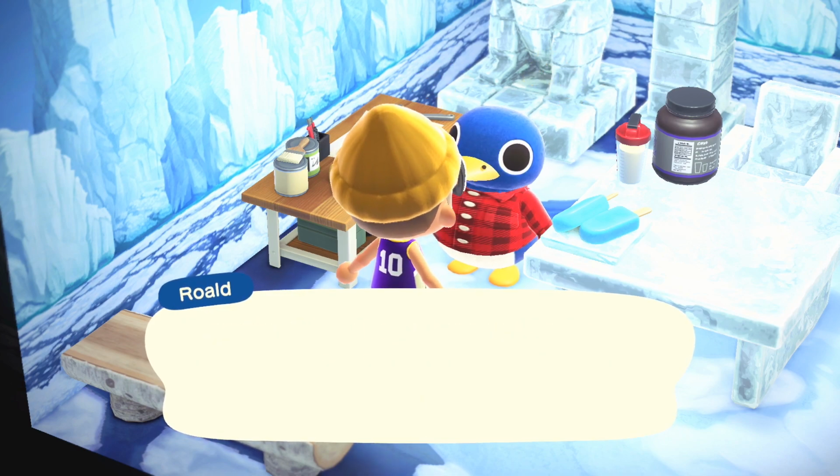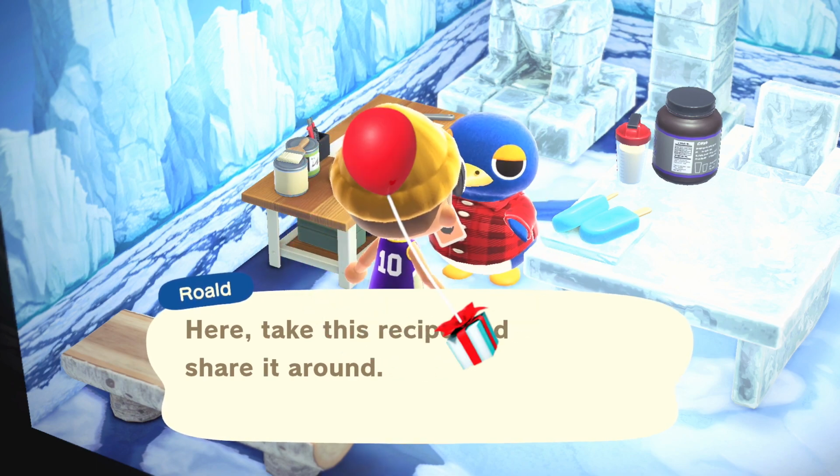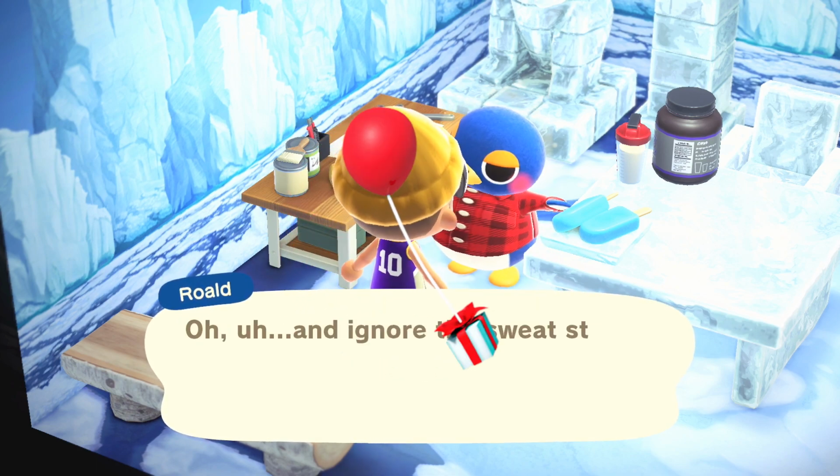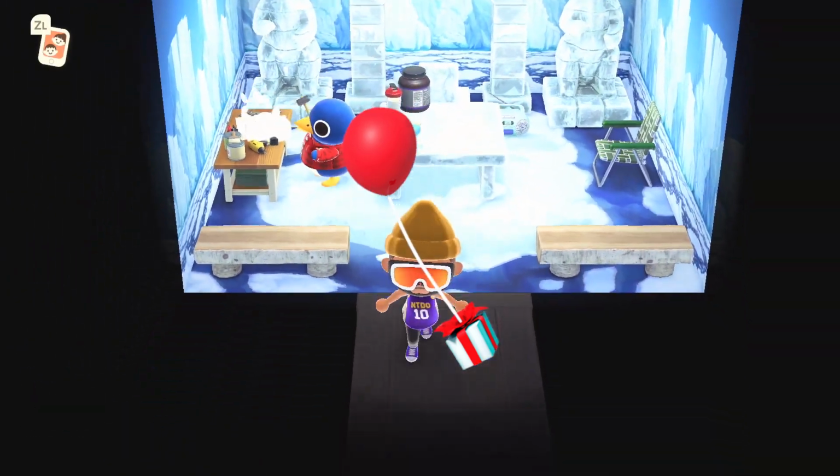Alright, tip number 3, I'm not going to show really any content on here. I will show a balloon, but as you guys know, you are going to see balloons all over your island. They're going to drop anything from iron nuggets to bells to all kinds of things. They're also going to drop DIY recipes.